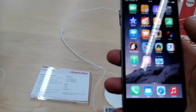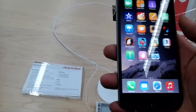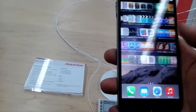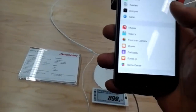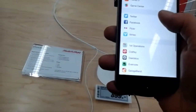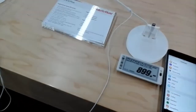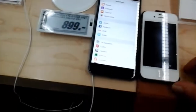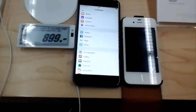This is the first time I have an iPhone 6 in my hand. I know I'm a little bit late, but then again, poor man, huh? Well, it's not much different, in fact, the iOS is the same. If we take the iPhone 4 and put it beside it, this is about the size bigger that it got, as you can see here.